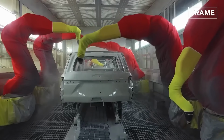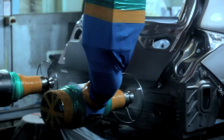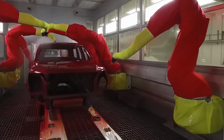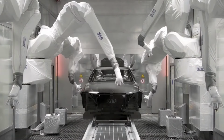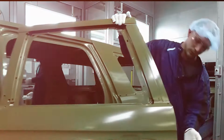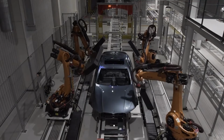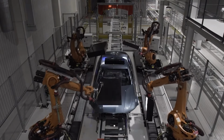The robots use programmed paths to ensure that every area of the vehicle receives an even layer of paint. The primer is essential for ensuring proper adhesion of subsequent paint layers and enhancing the overall durability and appearance of the vehicle. The clear coat is finally applied using robotic arms equipped with advanced spray technology. Depending on the desired finish and durability requirements, multiple layers of clear coat may be applied. This process not only enhances the visual appeal of the vehicle, but also provides essential protection against environmental damage, ensuring that the vehicle maintains its appearance over time.